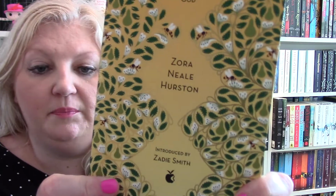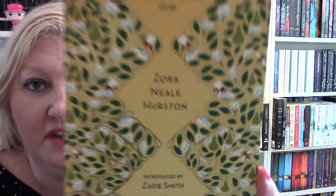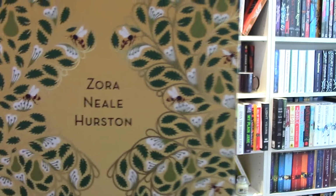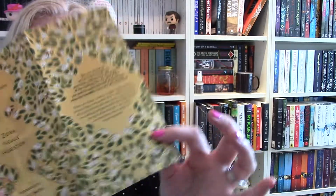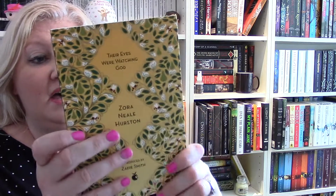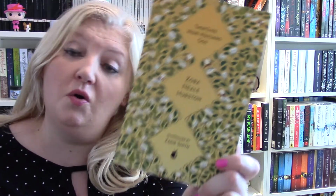Next I've got to show you Their Eyes Were Watching God by Zora Neale Hurston. This is a beautiful Virago Modern Classic edition. I think they've produced quite a few of these lately. If you can have a look, there are little bees on it, and I just love bees and anything to do with bees. It's got beautiful French flaps as well. And I don't know much about this one either, but I did buy it thinking actually this is one of those books that I ought to have read, and who could resist a cover like that? So that's on my massive TBR shelf now.